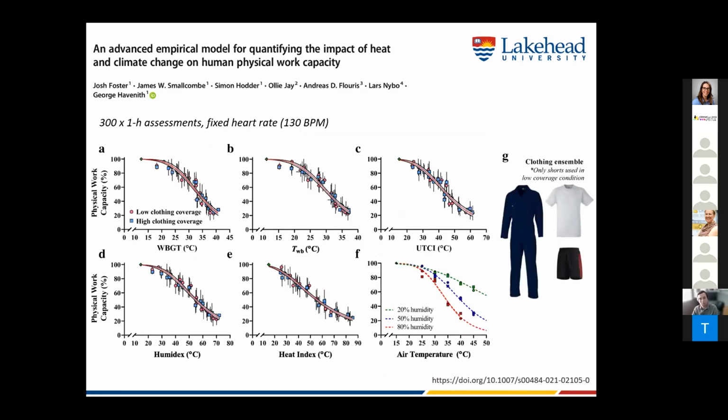More recently, a body of work conducted by Dr. Josh Foster during part of his dissertation under the direction of Dr. Ravanelli at Loughborough University started to identify what physical work capacities and changes there might be over various indices of thermal strain. Part of his work looked at over 300 one-hour assessments of individuals walking at a fixed heart rate on a treadmill under a variety of climatic conditions. I'm only giving you one snapshot of his data set; he's also got the effects of air velocity and solar load. But we can clearly see that the amount of physical work done over those hours is drastically reduced as our climate becomes hotter and hotter, reducing to less than 20% of what we could previously do in a cooler condition.